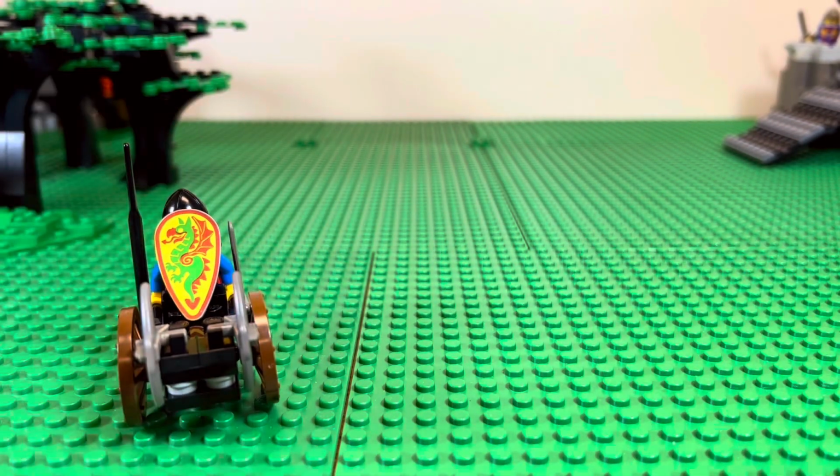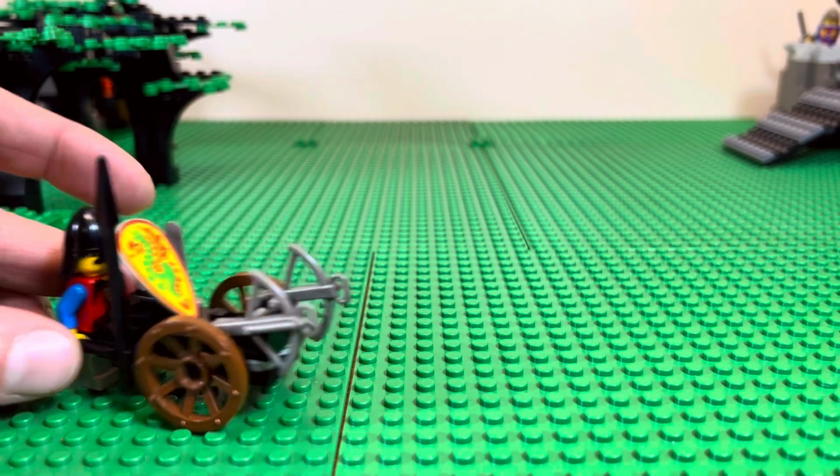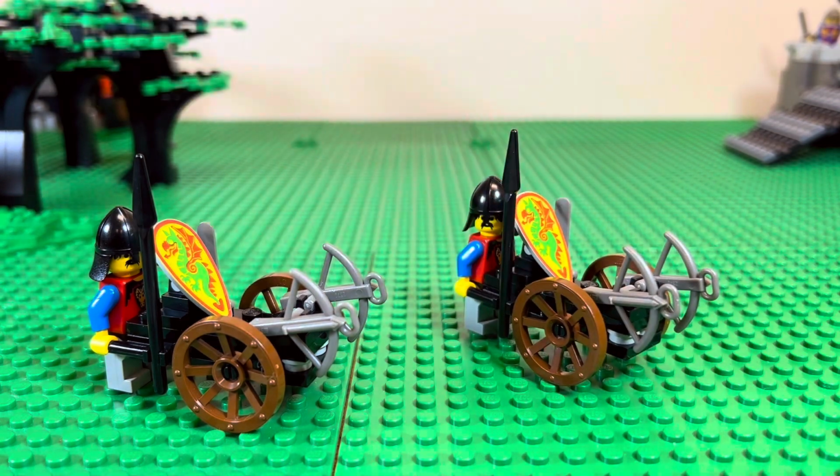I kind of like the positioning of that shield. That's pretty cool. Not much to it, but this is part of the Dragon Masters line. Again, it's one of the things that was in a poly bag, so it was pretty cheap, like a good little grab bag gift. And I happened to find somebody who was selling 2 of them. So I thought that was pretty cool.